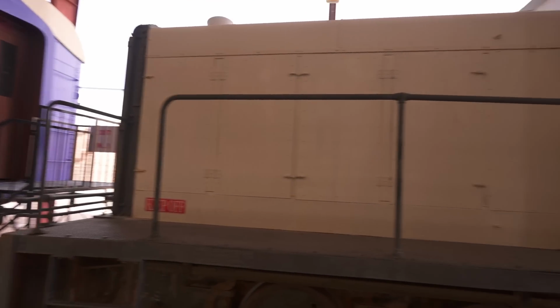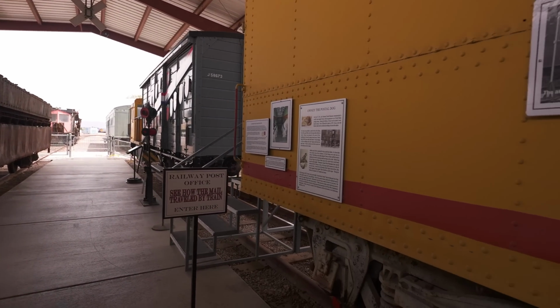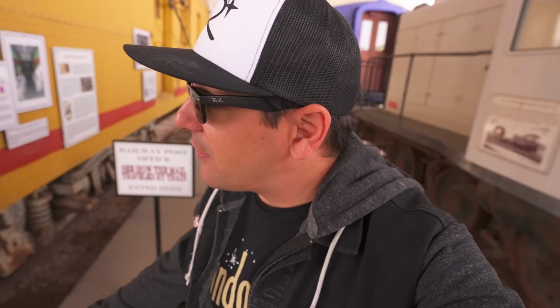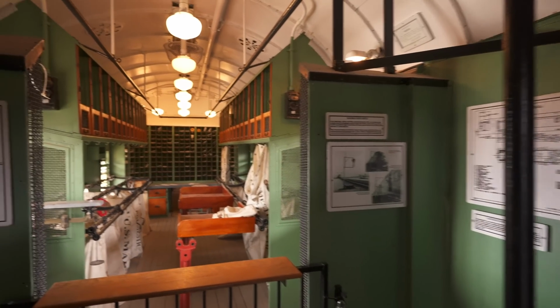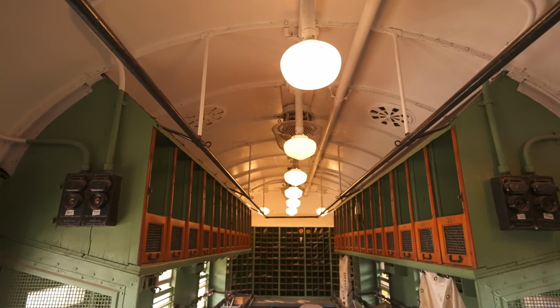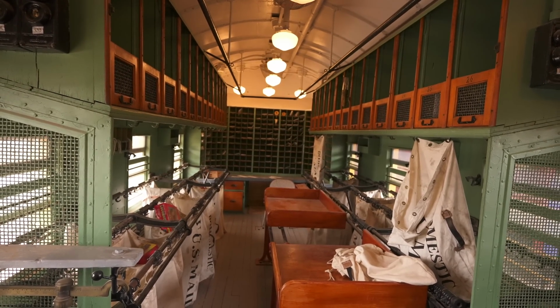Looks like a lot of these things you can enter, maybe when they have busier days and more staff to watch the equipment. There's still a surprising number of things you can enter today for free, like the mail car itself. This is how mail got around the Old West. Dude, look how old school looking this train is right here. This is incredible. Wow, I did not know this.